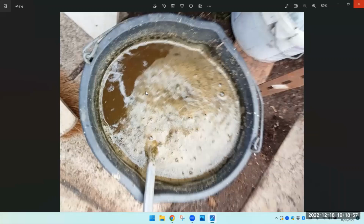Have you ever tried it as a foliar feed? I haven't, not this one, because there's too much debris in. But I will when I get my gauze bag and I'll strain it. I will try it as a foliar feed. But even then, I think it'll need to be diluted, because that's pretty strong stuff. No, you still got to dilute it down. Same 10 to 1. Yeah.